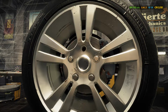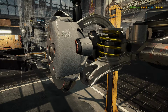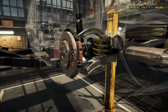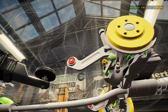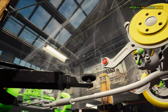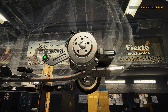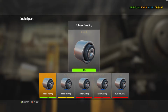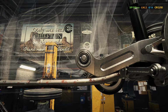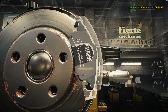So let's take off the back tires. God, these back ends are all bushings. Oh, there's the two bad ones right there. Well, at least this will be easy. Put in the new one. Put in the new brake pad caliper.